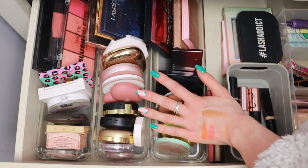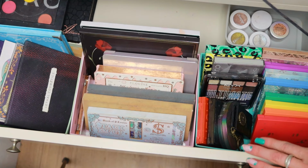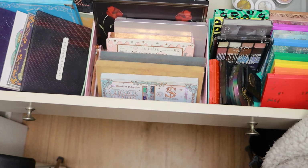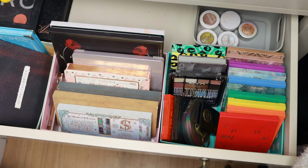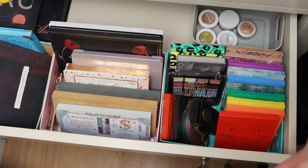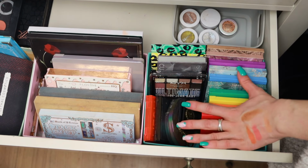Okay, so I'm going to jump down to my eyeshadow drawer. Oh my God, how exciting. Okay, I've got a bit of a strange angle. Oh, Jesus, this isn't easy. Hang on. Okay, I think I'm going to have to do half and half again, because this drawer is so wide. So let's start with these two drawers first.